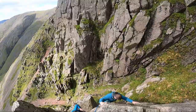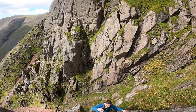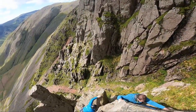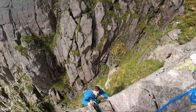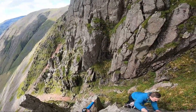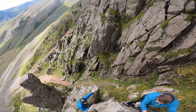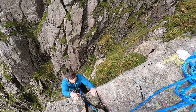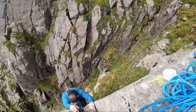Such a hard route to read. I didn't have a clue where I was going. Yeah, there you go. See? So here you go, straight up, Pete, or there's these ledges on the left. Deckers couldn't quite get this gear. Alright, have a go. If not, I'll work out a way to get it. This is a nice big ledge anyway.